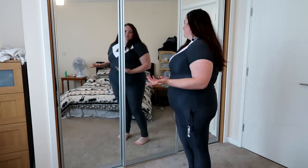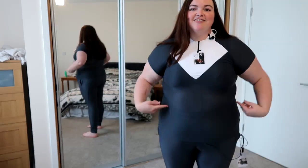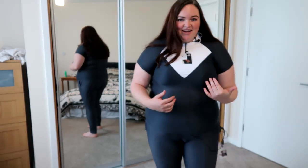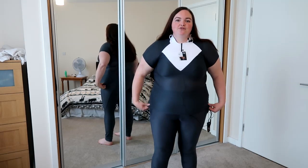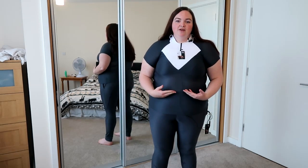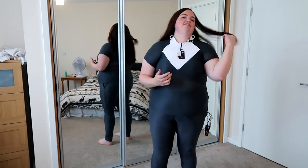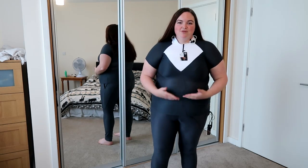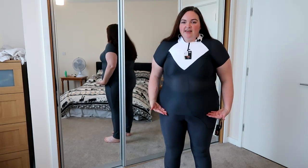Because it's mesh, I can see through it. You can see the line here for the leggings. I am going to tuck in a minute, but I wanted to show you the length because it's not very often that a shirt will do well lengthwise on me. Even if I can squeeze into an 18, it tends to be really high up, or it will slowly rise up when I'm riding. It'll be interesting to see if this does that, but at the minute it sits a really nice length for me.